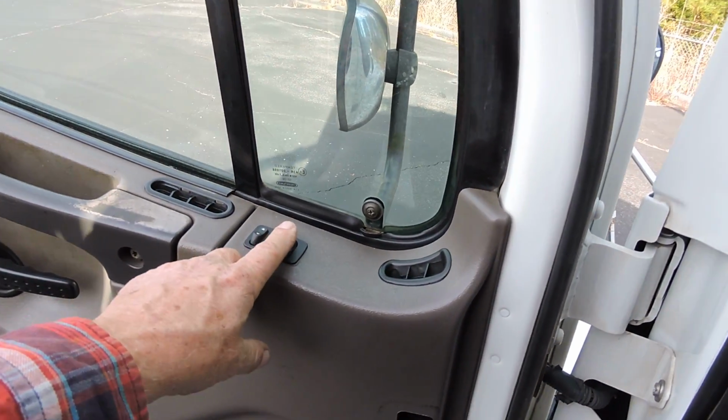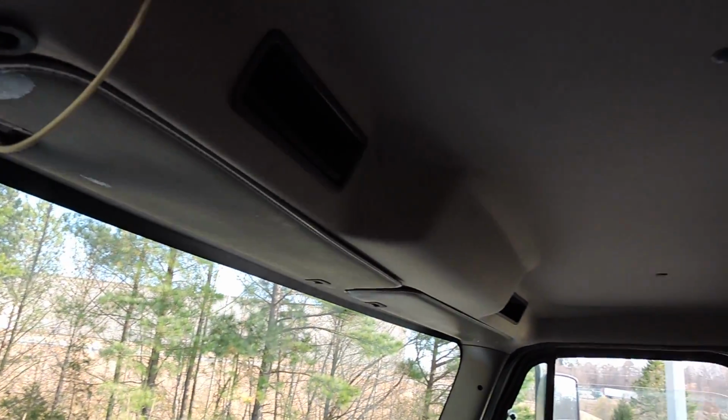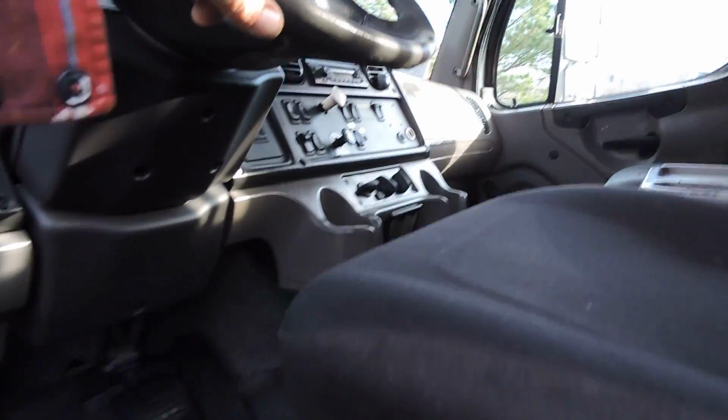There's your power mirror switch right there for both sides. That's kind of nice also. Headliner is good, straight, sound. Oh, and this has got the high back driver's side bucket seat on it. So you've got the adjustable armrest here, both sides. Nice, comfortable truck. Oh, look at there. It's even got one of them there things to get the people out of your way.